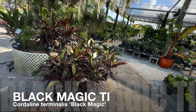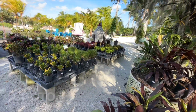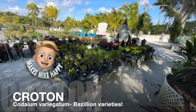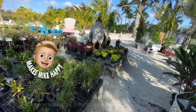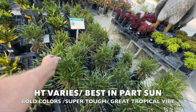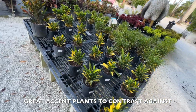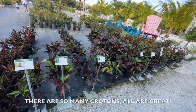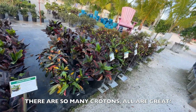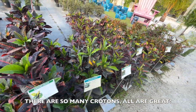Some Ti plants here, black magic. And over here, a lot of crotons. You have the shoestring. Woo! Oh, shoestrings. Just, isn't that beautiful? Doesn't get that big. Yellow banana croton. Isn't that pretty? Look at all these other crotons. Congo, the excellent, the fantastic, real big leaves.